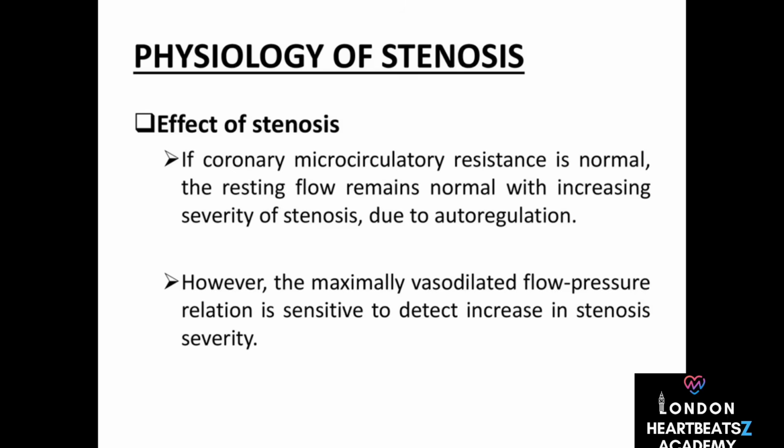As the stenosis gets worse, the blockage gets more severe, and those detours become less effective. It's like more and more cars trying to squeeze through those side streets, eventually leading to gridlock. So at some point, the heart can't compensate anymore. What happens then? What are the consequences of stenosis?